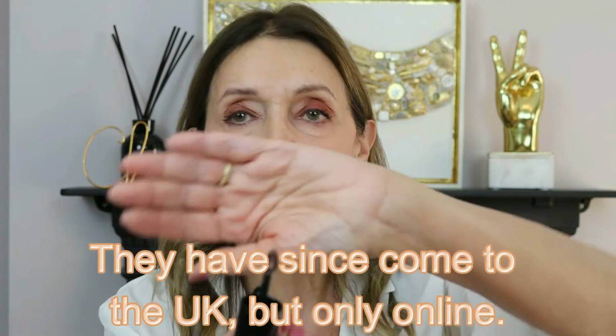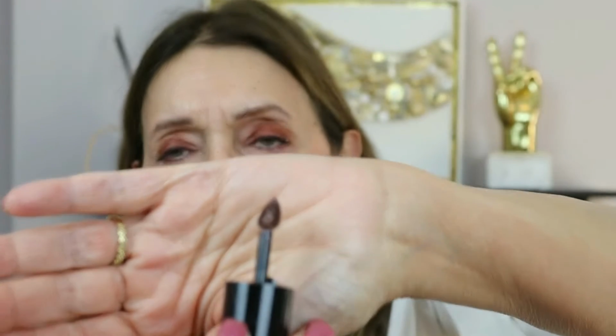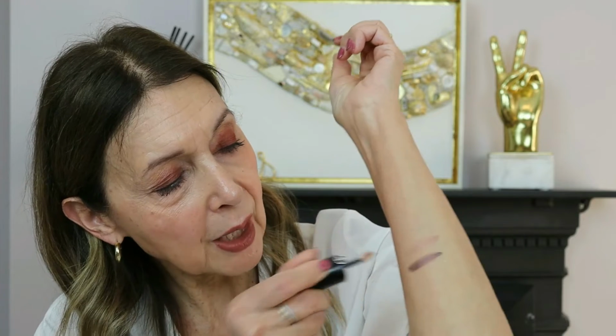Now, before I swatch them, let me just show you how amazing this flat doe foot applicator is. It makes it so easy to apply. Now let me just apply a bit. So this is, I'll tell you what the colours are in a minute. That's the darker of the two shades that I bought. I'm just trying to do the top up with one hand, which is not very easy. Right, let me show you the other one. This is the sort of lighter colour again. A nice flat doe foot applicator, and those are the two colours that I bought.